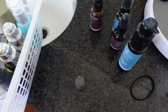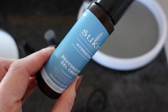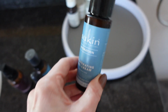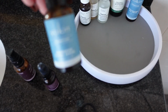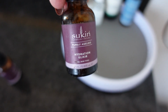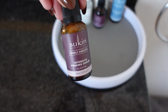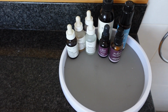This back with these. This one here, when I feel really dry, this works really well. The Sukin, this hydrating gel cream. So I'll leave that out as well. And this hydration serum, not such a big fan of it, but I do use it sometimes. Then this is my favorite all-time product. So I'll leave that there. And firming serum. Doesn't look like there's much left of that, so I'll leave that there. So these are all products that I use all the time.